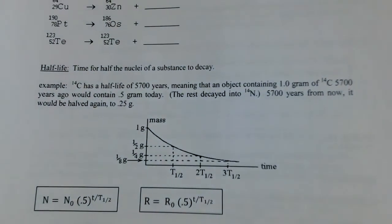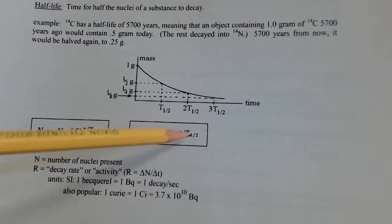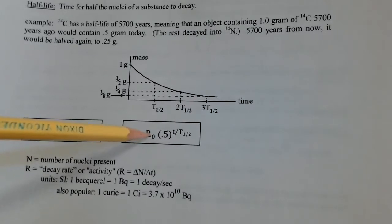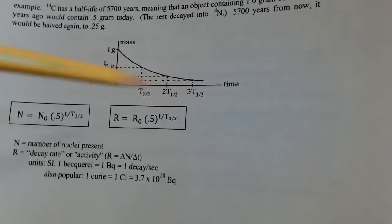So what I did on the top of the next page is, what if somebody gave you a problem involving this function here, but asked you, how much time does it take to get from this to that? You would have to solve this function for t. You would first divide both sides by R0, and then you'd have to take the log of both sides and do some more algebra. The prerequisite for this course is such that you should be able to do that.